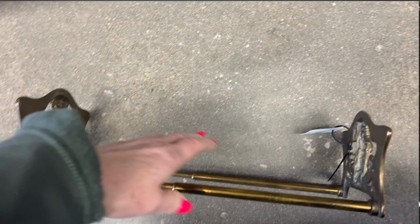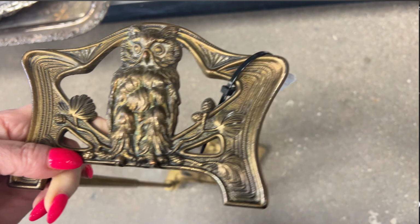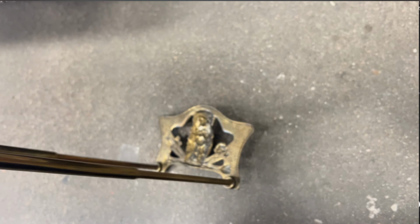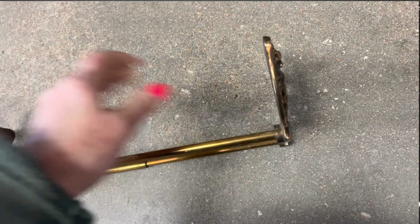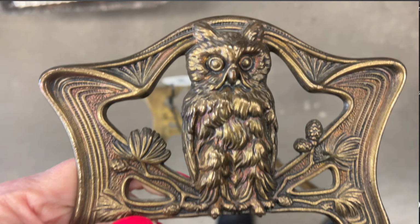These pieces are not only functional for holding books, but also add a touch of vintage charm to any desk or shelf. The intricate detailing and the brass construction make it a durable and decorative piece that appeals to collectors and those looking for unique home decor.